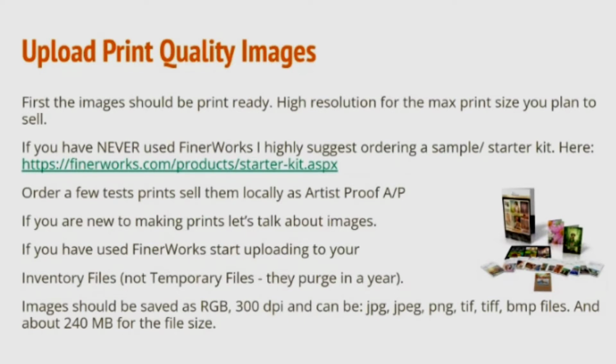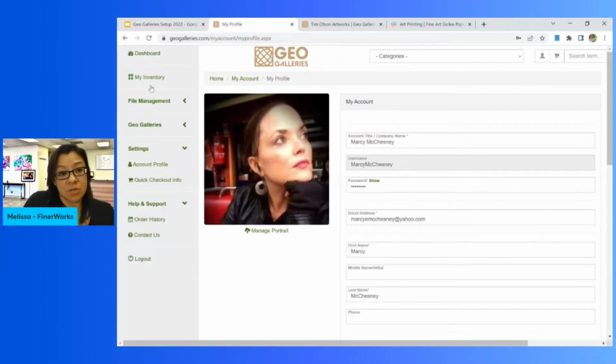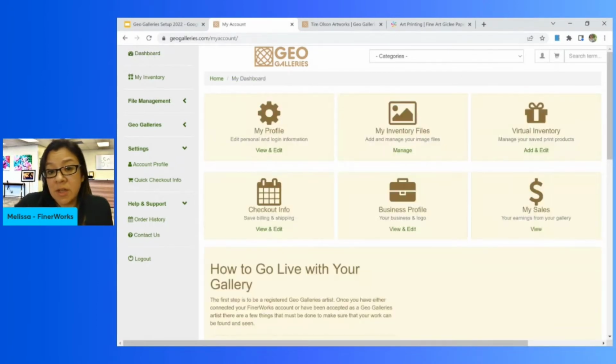If you already know how to use your files, just make sure you're uploading into your inventory and not your temporary files. Temporary files are purged after a year. We're going to come back quickly so I can show you the dashboard and where that is. You'll see right there, you'll get an inventory file.